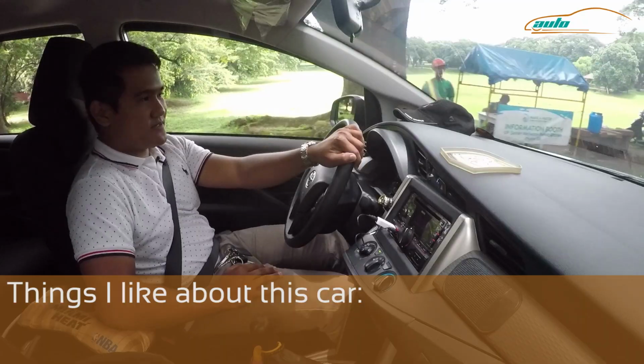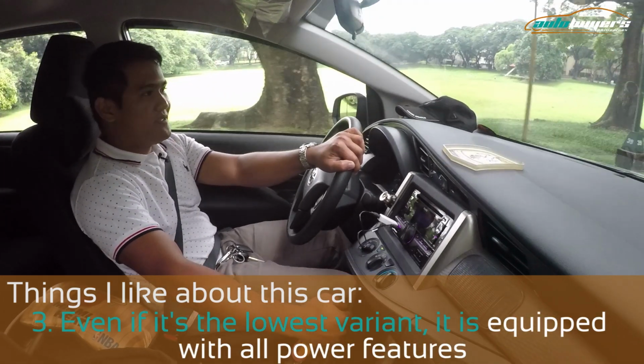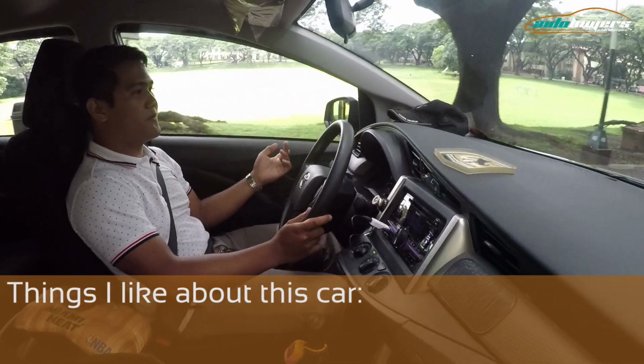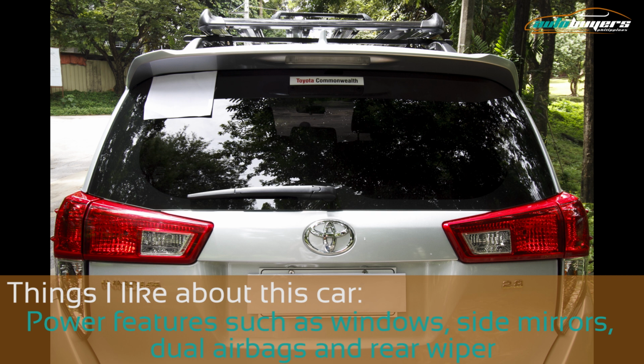And number three, kahit na lowest variant siya sa Toyota Innova, it is equipped with all power features such as power windows, power side mirrors, dual airbags, rear wiper na wala sa previous model na same variant.